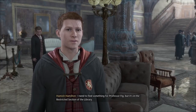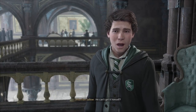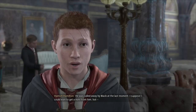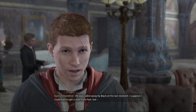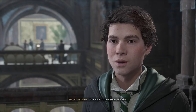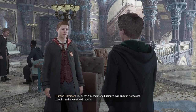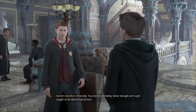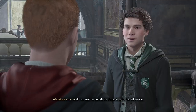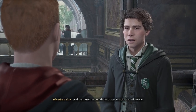I need to find something for Professor Fig, but it's in the restricted section of the library. He can't get it himself? He was called away by Black at the last moment. I suppose I could wait to get a note from him, but... You want to show some initiative. Precisely. You mentioned being clever enough not to get caught in the restricted section. And I am. Meet me outside the library tonight, and tell no one.